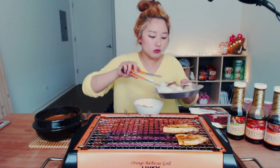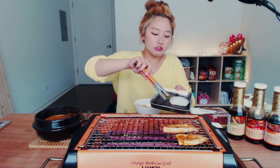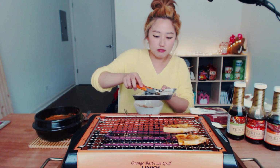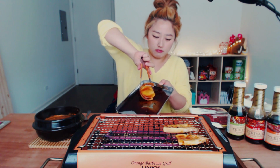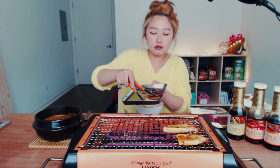But next, I'm going to actually add the onions. I think with the onion, I'm gonna use regular teriyaki. I'm gonna rub it in like this. Flip. And then flip it over. If you guys don't like the way I apply the teriyaki sauce, you can get those brushes and just brush it a little bit while they're on the grill. But I like it this way. I really like the sauce.